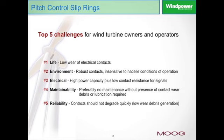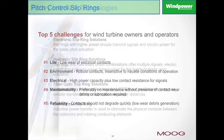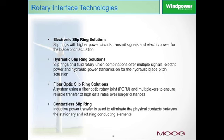And of course, maintenance. In an ideal world, there would not be maintenance required in a turbine. Of course, we all know that's not the case. Turbines do require a significant amount of maintenance, but the key is, where possible in components, to reduce the requirements for maintenance, to take that out of the equation or reduce it as much as possible. And of course, it all comes down to reliability. The reliability of a device, how long it can last, how well it performs, becomes absolutely key to the owners and operators.